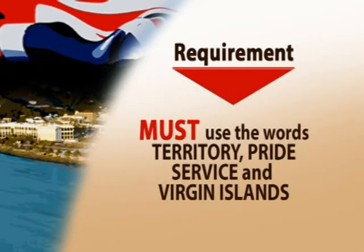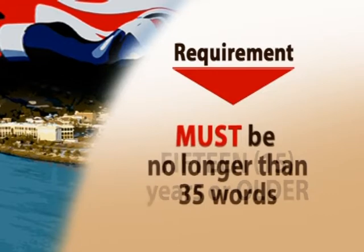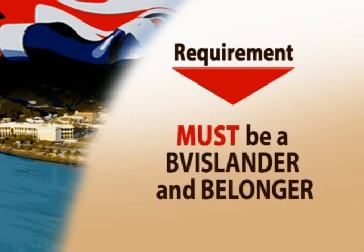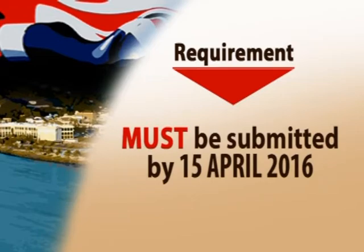The words pride, service, territory, and Virgin Islands must be used in the pledge and must be no longer than 35 words. Sealed submissions must be submitted to the Ministry of Education and Culture in care of Mrs. Brenda Letsum Tai via email brletsum-tai@gov.vg on or before Friday, April 15th, 2016.